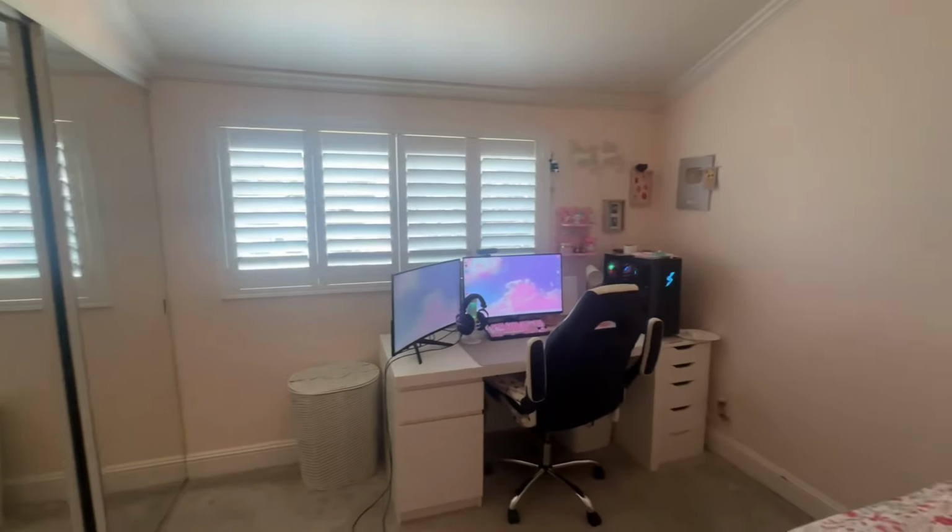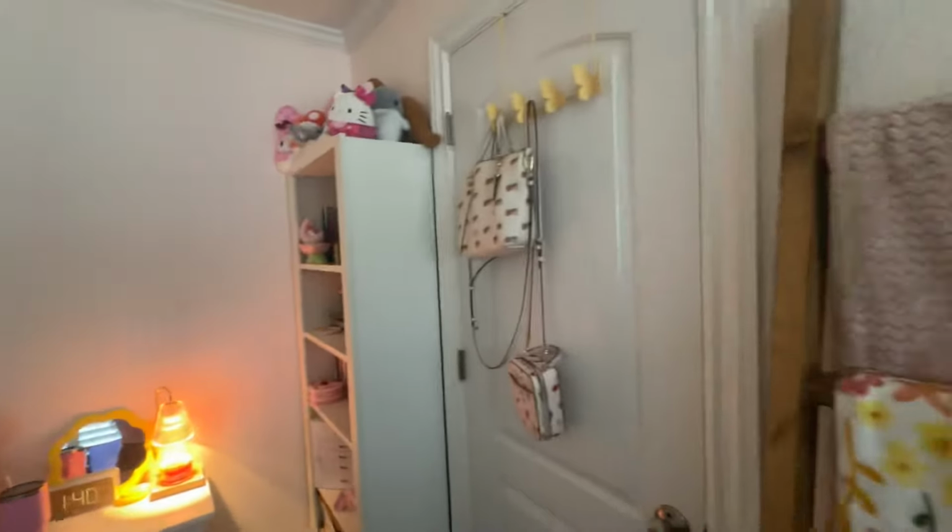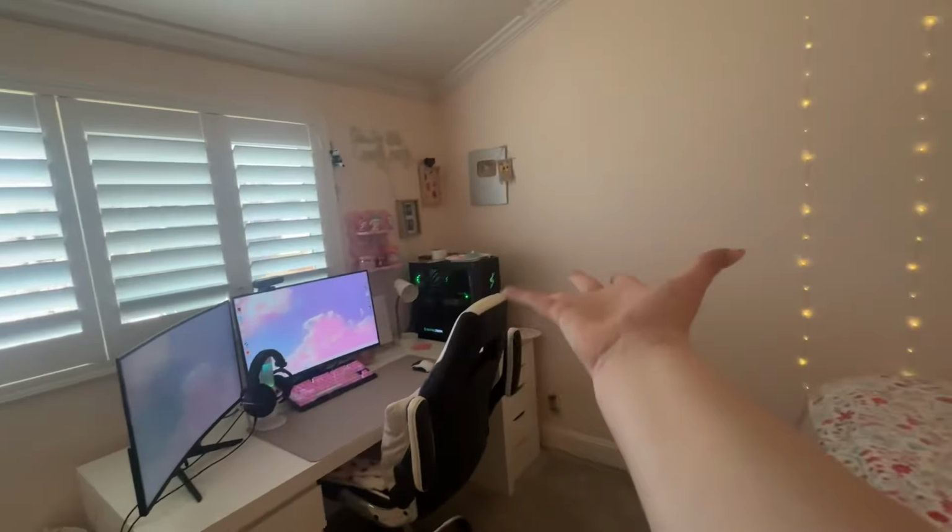But yeah, that is my entire room tour, you guys. It's really small, but I feel like I've made it work with the space that I have, and I love my room so much.